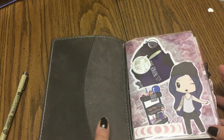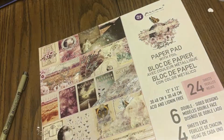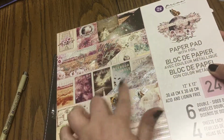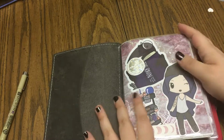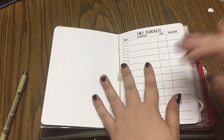Anyway, okay, so in addition to that, I've really been loving the paper pack from Prima, the Moonchild. I hauled this in my first Halloween, I believe. So I decided to use all of my back papers and my dashboards from this paper pad, or you can buy these individually, as you saw in the video. All of the papers in here are from the Moonchild collection, and I do have them moving around here and there. So that one's a favorite.